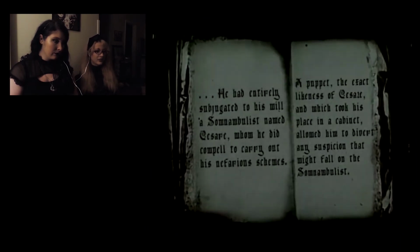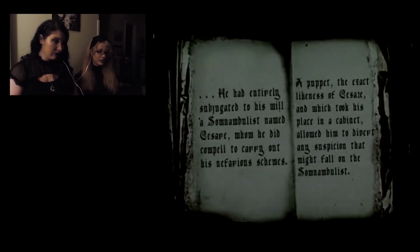He had entirely subjugated to his will a somnambulist named Cesare, whom he did compel to carry out his nefarious schemes. A puppet, the exact likeness of Cesare, and which took his place in the cabinet, allowed him to divert any suspicion.